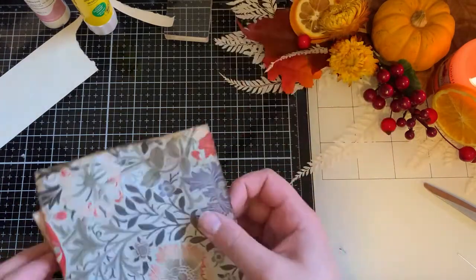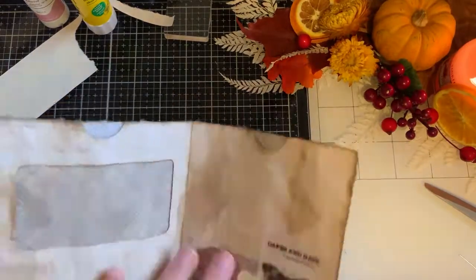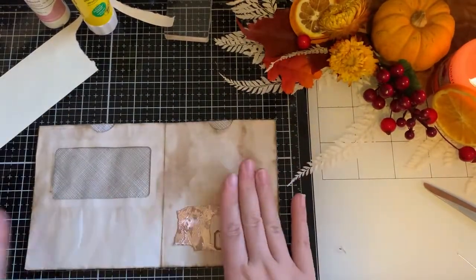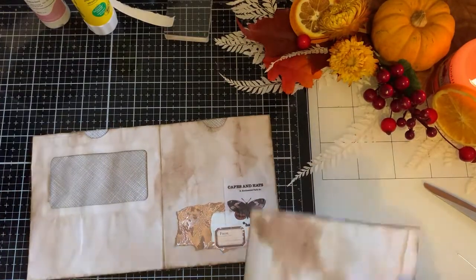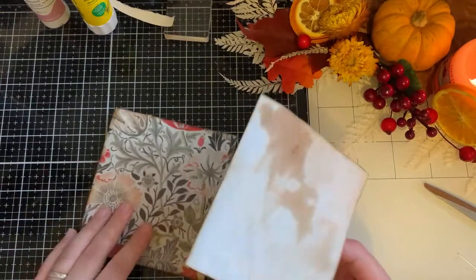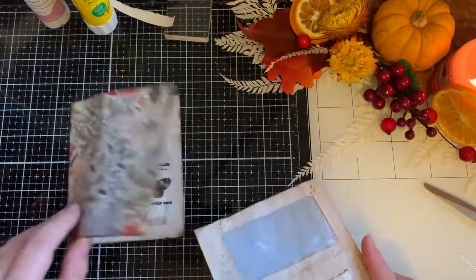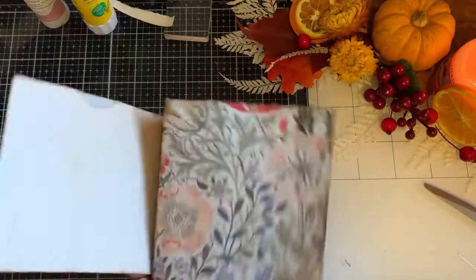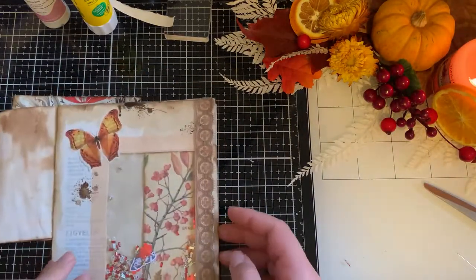Nice and simple. I've got a nice little packet. So we've got 2 pockets, one relatively plain, one relatively patterned, and then we've got 2 flip outs.